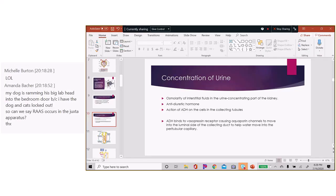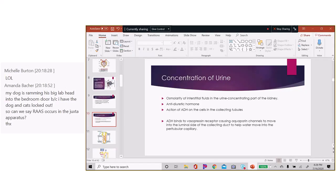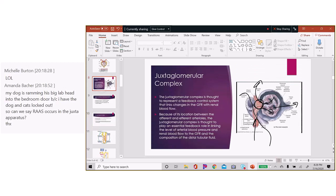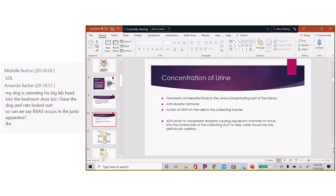So, concentration of urine, the osmolarity. What if, depending on what our situation is, we have more fluid than we need, or we are dry, or the osmolarity of our fluids is low, we're dehydrated, then we can change the concentration of our urine based on the needs of the body.